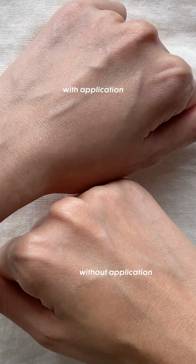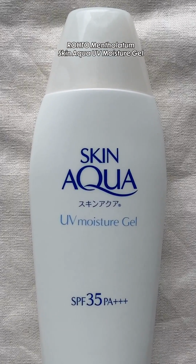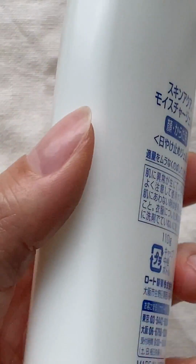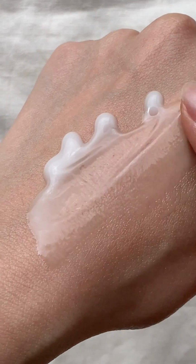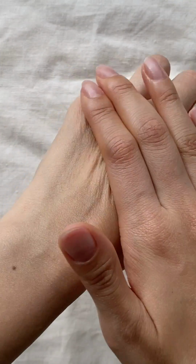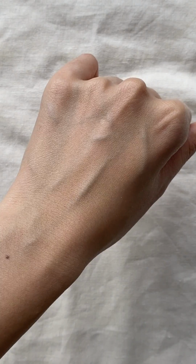The next one is from ROHTO. It has a very light gel type of texture that literally feels like a serum or an ampoule. It has a very nice mattifying finish that does feel a little bit tacky at first, but it doesn't feel sticky nor oily. My skin just feels so calmed and hydrated after I put this on, and I love that it has a little bit of a powdery scent to it. And it is free of artificial fragrances and colorants, and it felt very gentle even for my sensitive acne-prone skin.